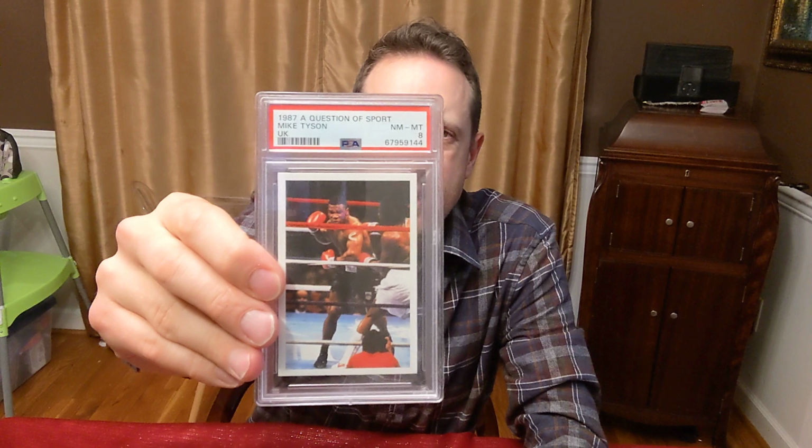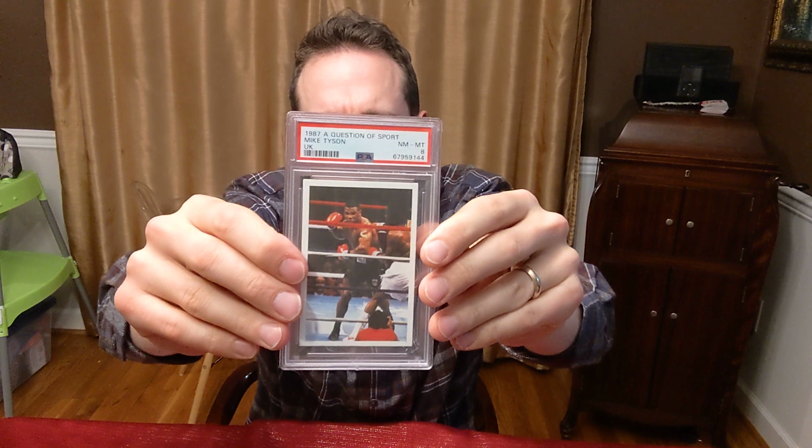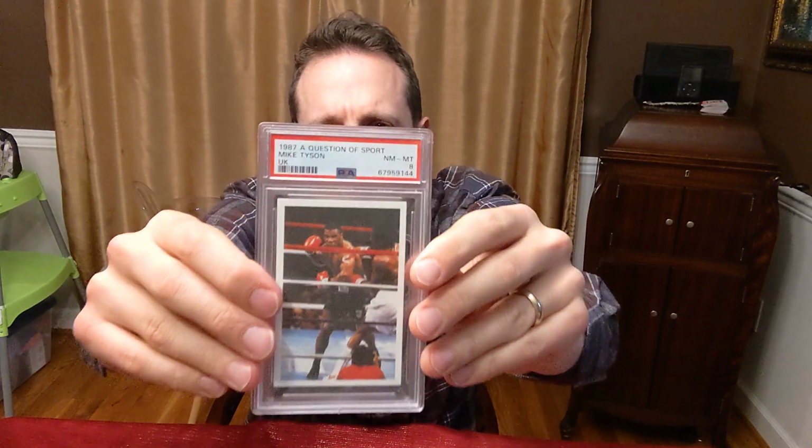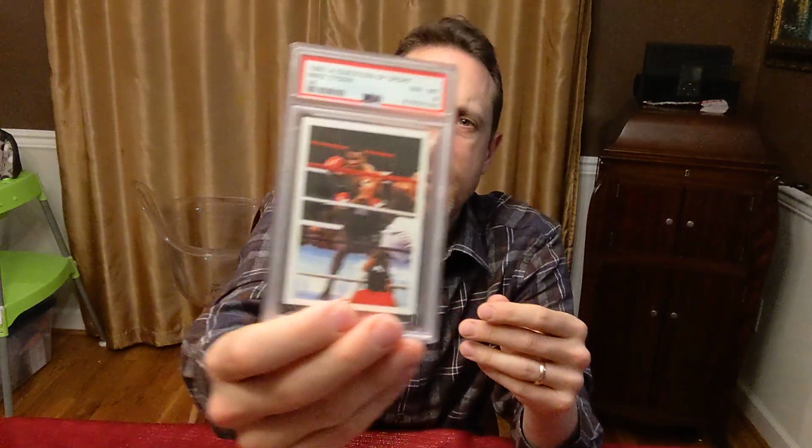These last 5 are a little bit more modern, but hard to believe that these are still more than 35 years old. These are the Mike Tyson Question of Sport cards. These were actually a part of a board game in the UK where you would guess who the front of the card represented. And this is a very popular card. Mike Tyson has one Panini sticker from 1986. I believe it's a sticker, but this is his first trading card, which I just think is a super cool card. Was able to pick a few of these up and sent away 5 to PSA.